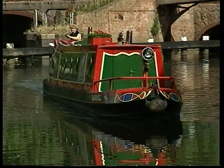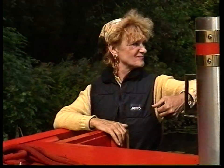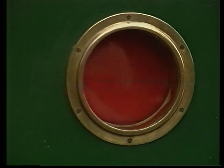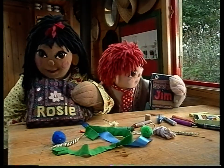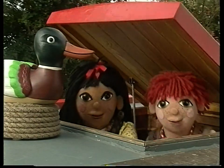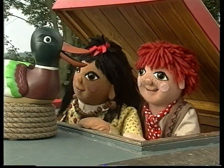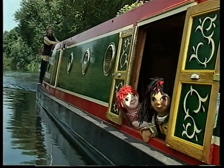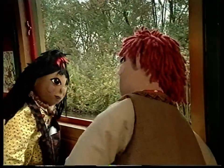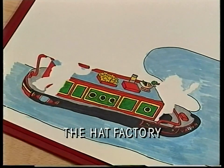Rosie and Jim, chugging along on the old rando. Rosie and Jim, and Patsy steers the boat. We go to play and have a look. With Rosie's back, Jim's boring book. The world drifts by, the window frame, and Rosie and Jim, we play our games. Rosie and Jim, finding pictures every day. Rosie and Jim, and Patsy colours them in.